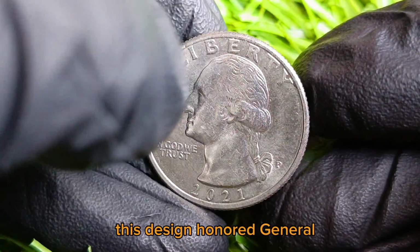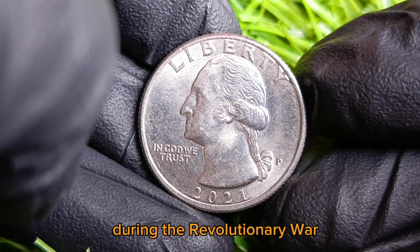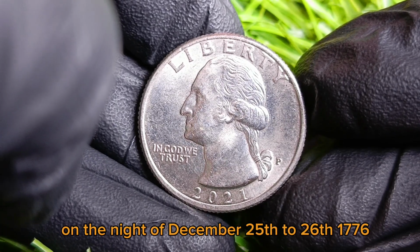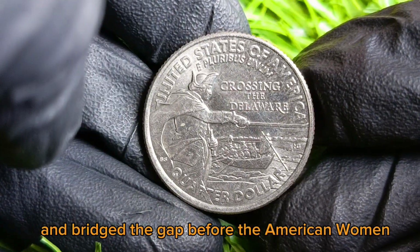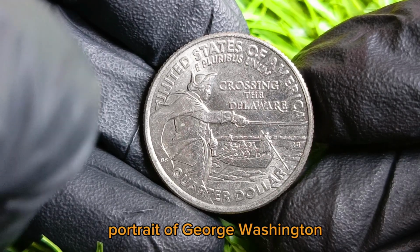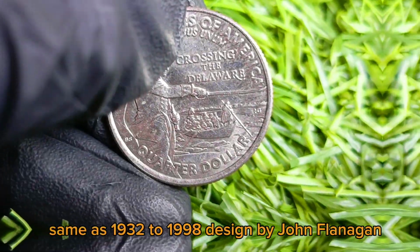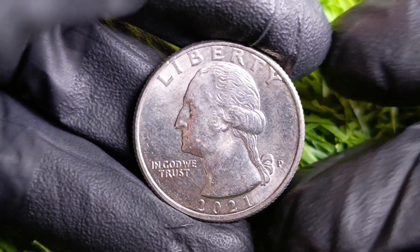This design honored General George Washington's historic crossing of the Delaware River during the Revolutionary War on the night of December 25 to 26, 1776. It marked a return to a classic, patriotic theme and bridged the gap before the American Women Quarters program began in 2022. Portrait of George Washington, same as 1932 to 1998 design, by John Flanagan.